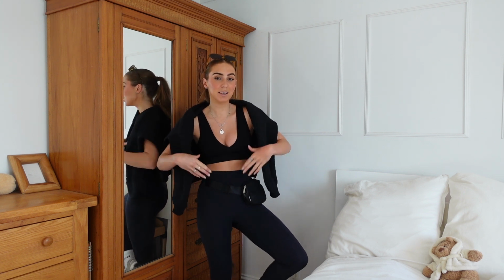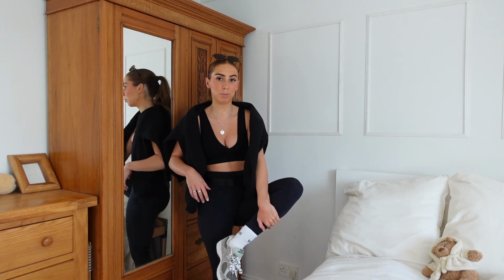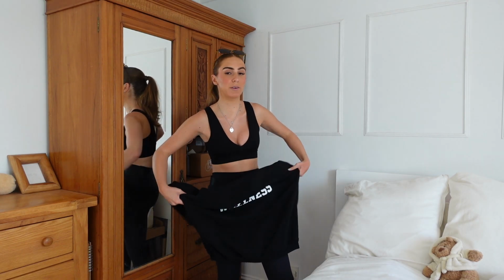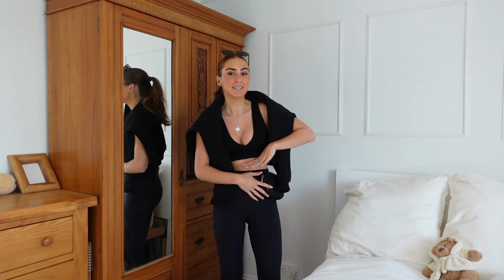But anyway, outfit wise, my sports bra is H&M, my leggings are Oysho, I've got some Bow & T socks on and my New Balance, and then I've just got my weekend wellness little jumper on that I'm just going to tuck around my shoulders, but if I get cold I can then obviously put it on. And then I've just got my Lululemon belt bag for my car keys. And so that's my little outfit of the day.